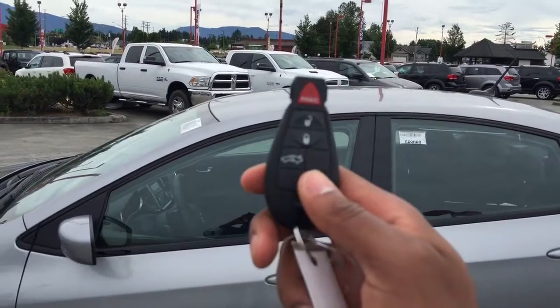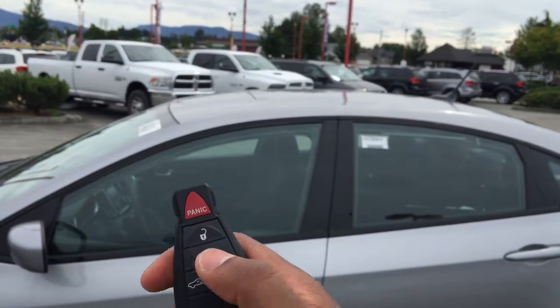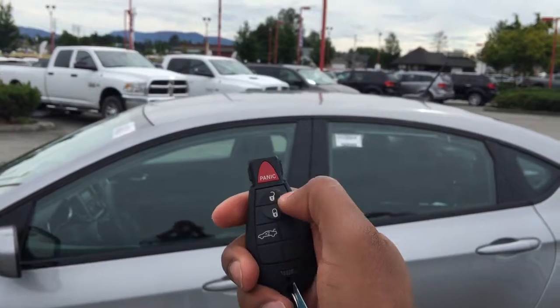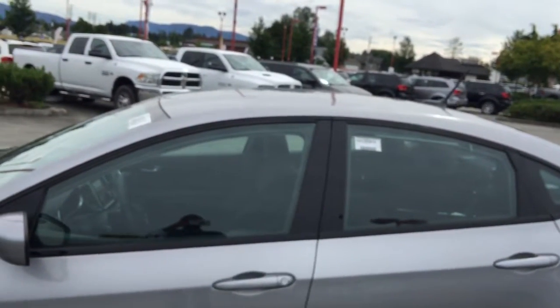Now we're about to step inside the vehicle, but I'm going to quickly show you the remote. The remote has a few buttons equipped on it, one being the trunk button, which we'll look at in a moment. We have our lock. You press once, you lock the whole vehicle. And we have our unlock. You press once, you unlock the whole vehicle. And of course, your panic button, but we don't need that right now.